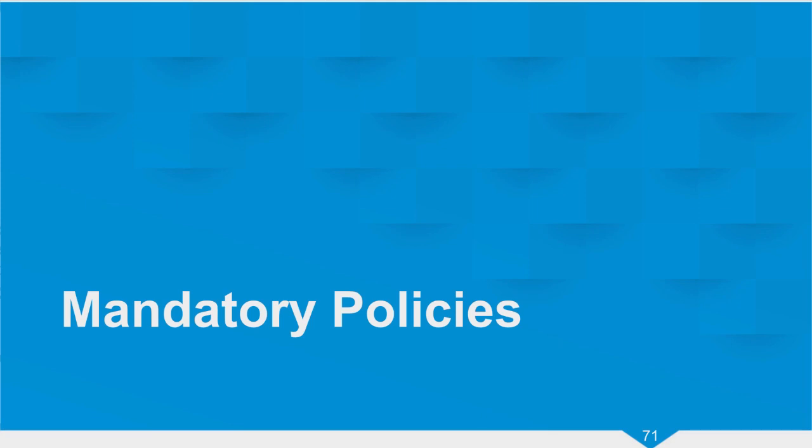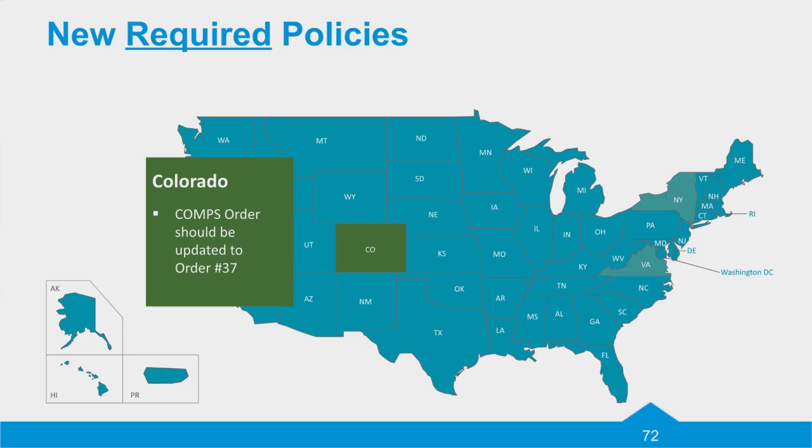So we have a few more laws to talk about here in terms of mandatory policies, and by this we mean that these policies must be provided for in the handbook. It doesn't mean that these are the only policies you have to comply with. So there are some new required policies.